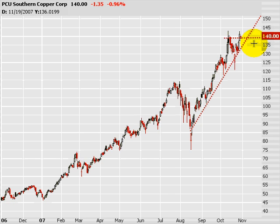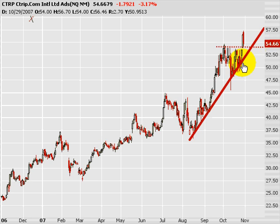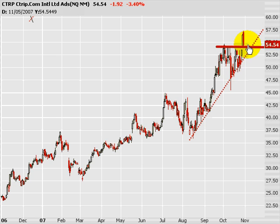Next is C-Trip. If you missed my idea from I think last week or so, right now it broke out and it's pulling right back to that breakout point, which I love those because those offer limited risk.